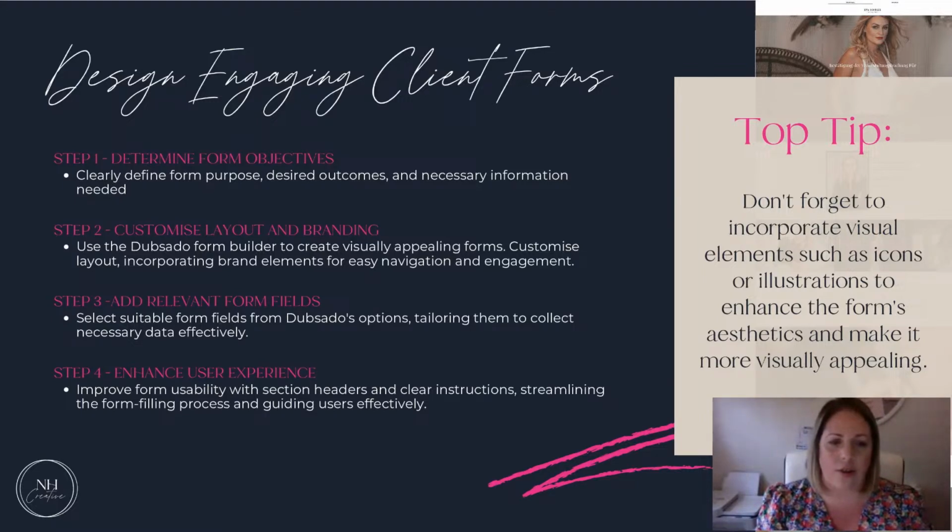And enhance user experience. So improve your form usability with section headers. Definitely key to let them know what sections they're at. It's just making everything really streamlined and easy for your clients. So section headers with clear instructions, streamlining the form filling process and guiding users effectively. As well as having a cohesive brand across the board with all of your platforms, you also want to make sure that your forms are really easy to navigate and really engaging as well, and eye-catching.